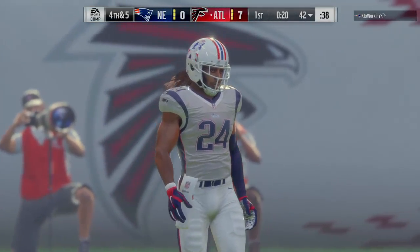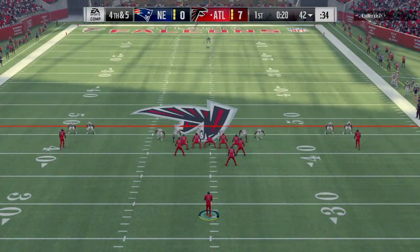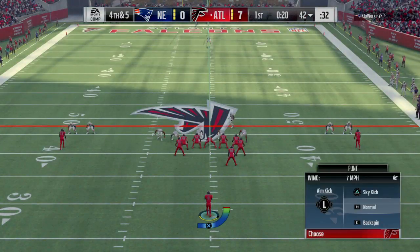Already feeling good about themselves with a touchdown already in their first drive. They've certainly come out firing, even though that one was incomplete. With the 7-0 lead, more apt to take a shot like that downfield? Hey, you're one to the good. Go ahead and try and press your advantage.